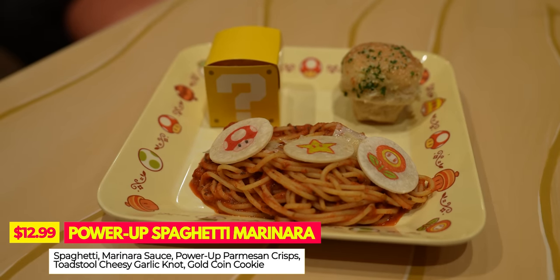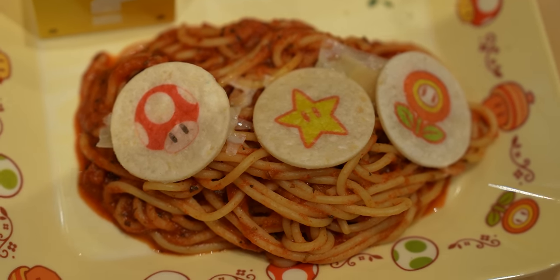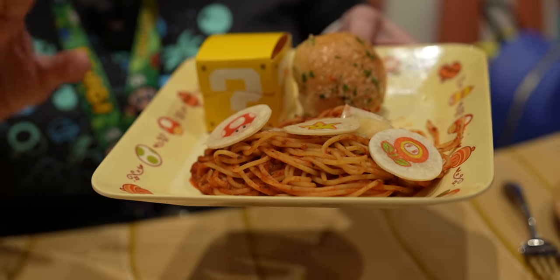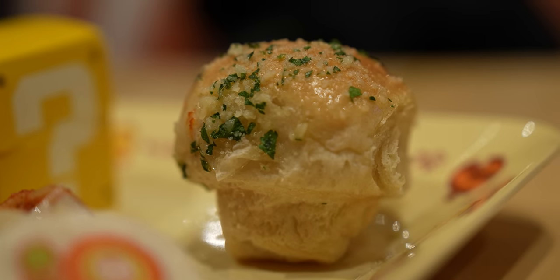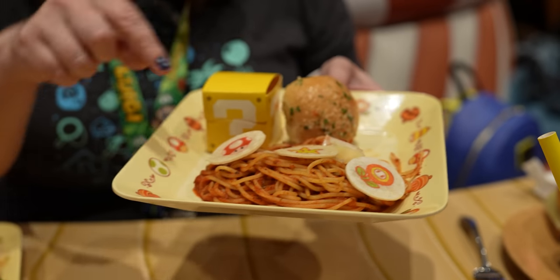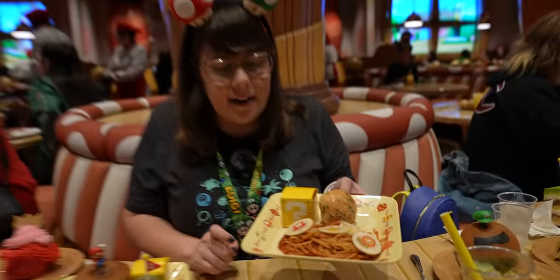And then there's also this spaghetti marinara. And I tried some of these noodles and they didn't quite taste as spicy as the grown-up version. So I think it's a little toned down with the spice. And then it comes with a little garlic knot. And then the three different Parmesan crisp power-ups right on top. How cute is that? I think what I like most about this is the plates. The plates are so adorable. If they sold these here, I would totally get them.